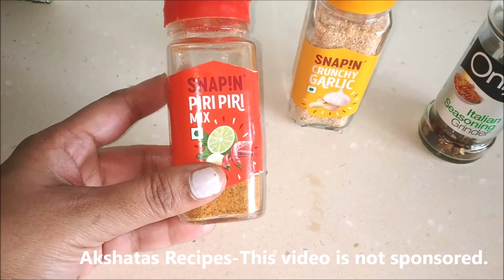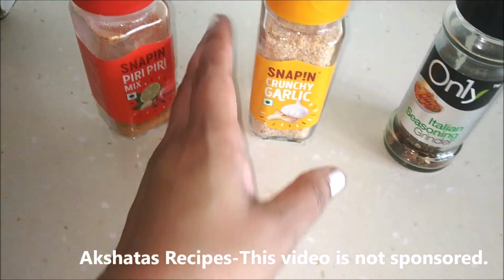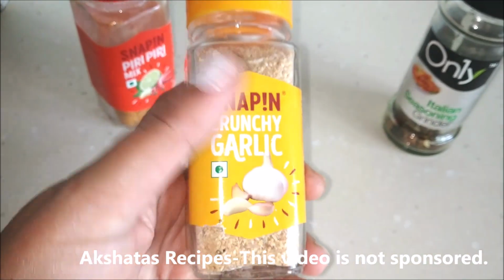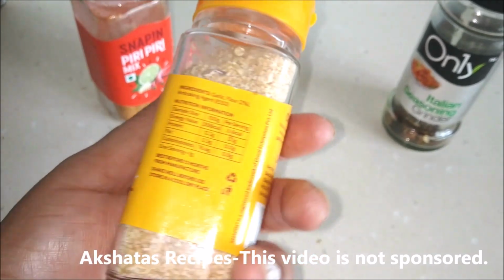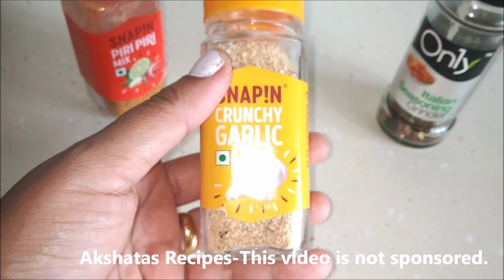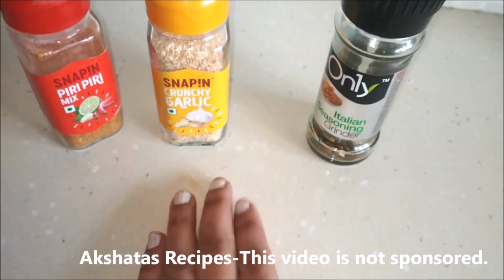This is again piri piri. Like if I'm making some makhana, then I just spice it up or season it with this. And this is one of my new favorites, which is snappin' crunchy garlic, which I use to make garlic bread. I just toast the bread in the toaster, apply some butter, sprinkle this, and put some cheese and put it into my microwave, and it's done.